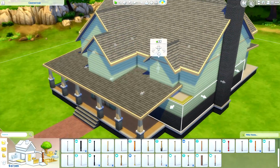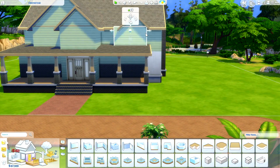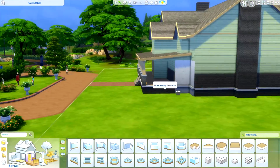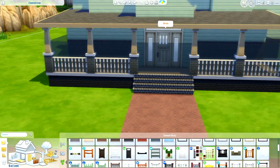Right now it's kind of off center, and I like that. I didn't want it to be completely symmetrical on both sides. But the one thing that was irking me to high heavens was the column situation. I don't like when columns aren't perfectly placed.